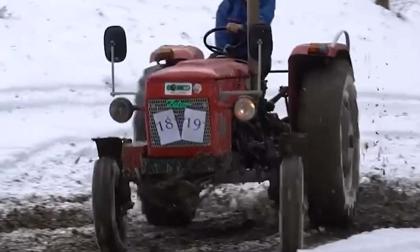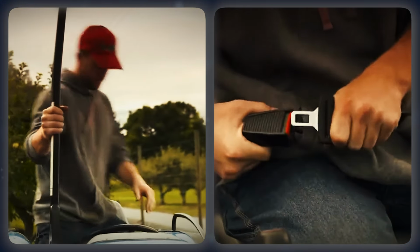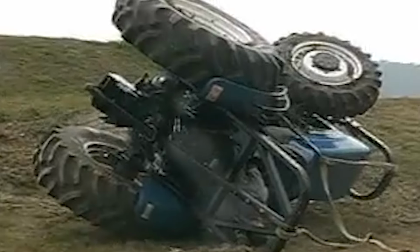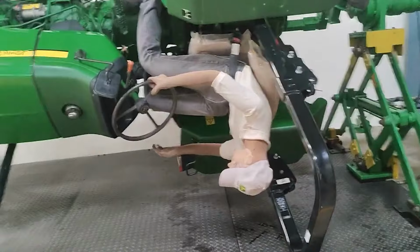Even though instinct tells operators to jump when they feel the tractor tipping, modern tractors pair ROPS with seatbelts by requirement, recognizing that the two systems work together, with ROPS providing protected space that prevents crushing and seatbelts keeping operators within that protected space during rollovers.